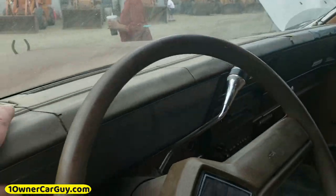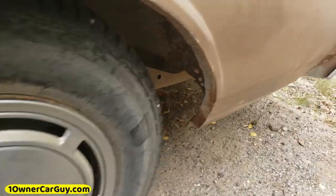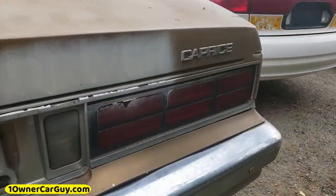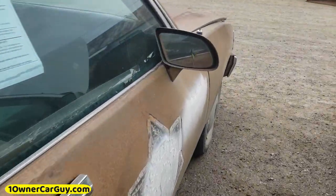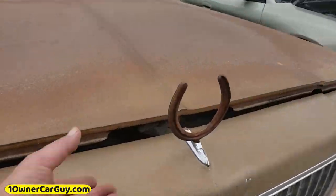The dash is all crinkled. They make covers for that. They make new seats. But to find this car with no rust and all the trim, trunk's a little off. That's all. It's clean, it's straight. That trunk isn't, but I mean, there's no rust. It's a very clean car. So I pop the hood, we'll check that out and see what we're dealing with.